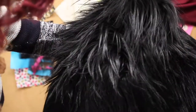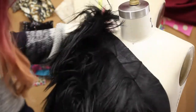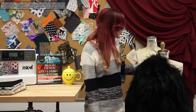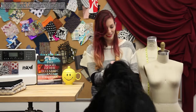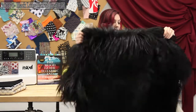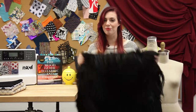So, winter coats. This would be excellent for that. It'd be excellent for vests, any kind of cape. There's a lot of different things this would be great for, but definitely outerwear is what you want to use it for. You can also maybe make pillows. You can make any kind of upholstery with this that you want to be furry. And it's very heavy, so keep that in mind. It is sold by the hide, but it is rectangular, so it's not irregularly shaped, and you'll see that on the site.